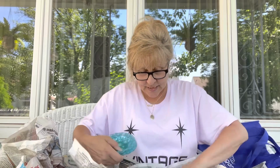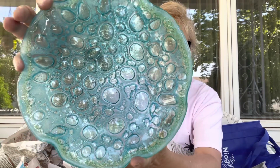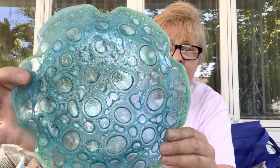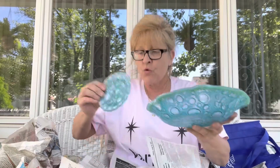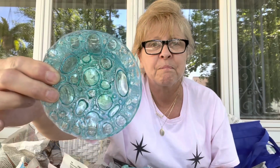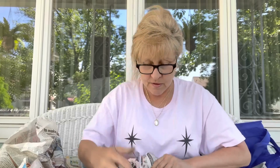This was a three-piece set. Look at this. They call it bubble glass, and it is a gorgeous aqua and greenish. Look at that. All the bumps are on the inside. The outside is smooth. And then it came with two of these little extra dishes. I'm like, oh, that's a pretty set. That is a pretty set. I had to get it. Because I know I have a lot of people that like their blue. So I got that. Okay.